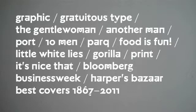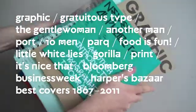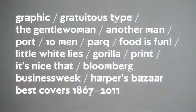This is the Linefeed Reading List for March 2011. I've left it a long time between videos again, so there's another massive backlog. And March is a massive month for magazines too, because you get all the fashion quarterlies and bi-monthlies and stuff like that coming out. So this might end up being a two-parter, but for now I'm going to try and get through that lot.